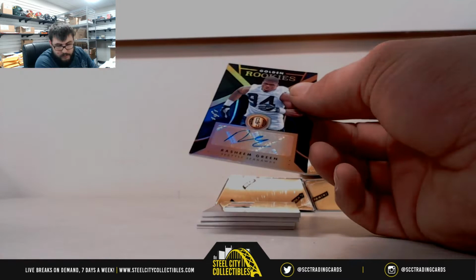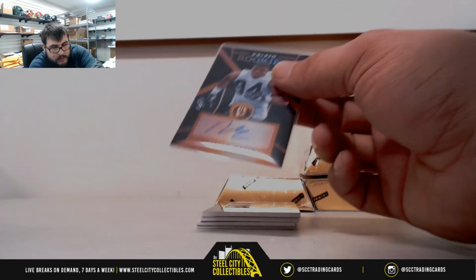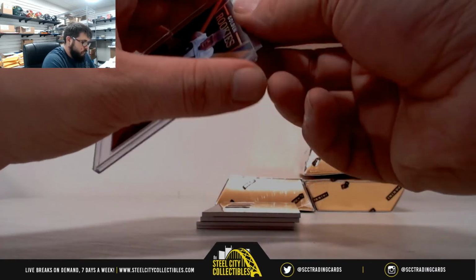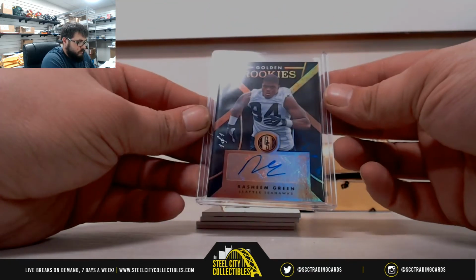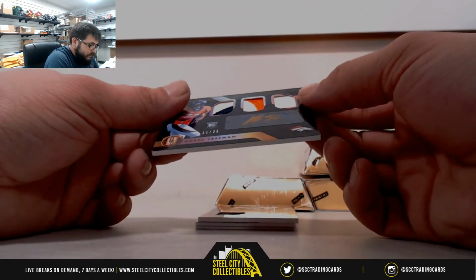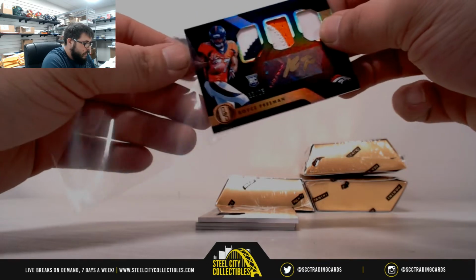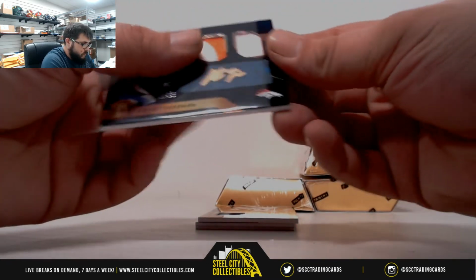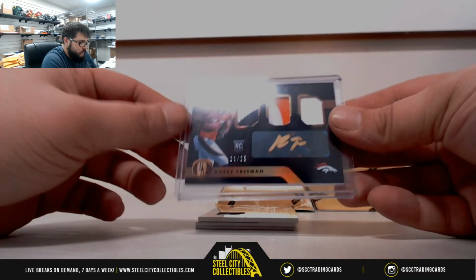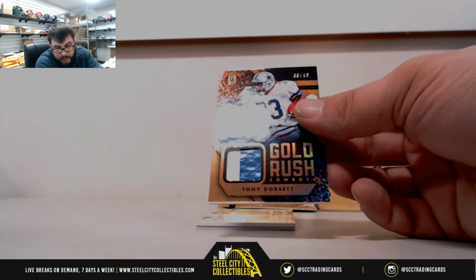First auto, Rasheem Green, 101, Golden Rookies. Next we have 11 of 25, Royce Freeman. Nice three color patch auto. Gold Rush, Tony Dorsett, two color patch, 39 of 49.